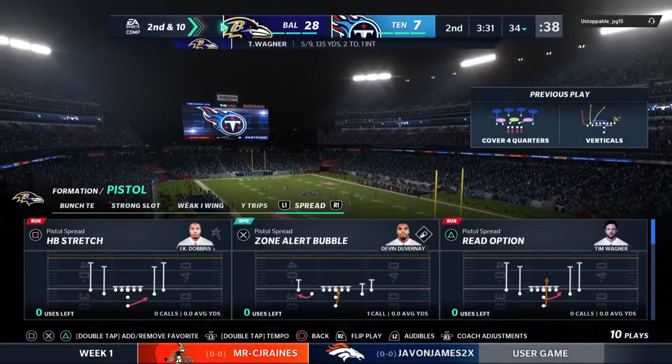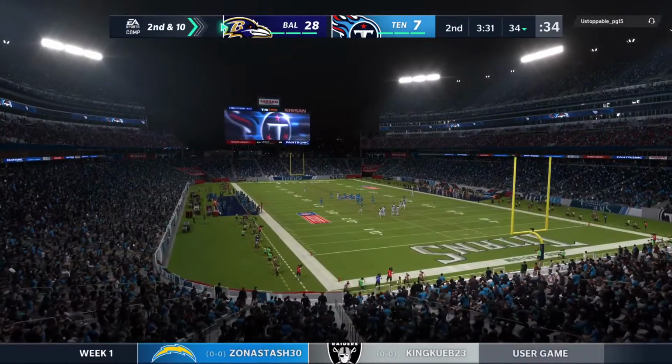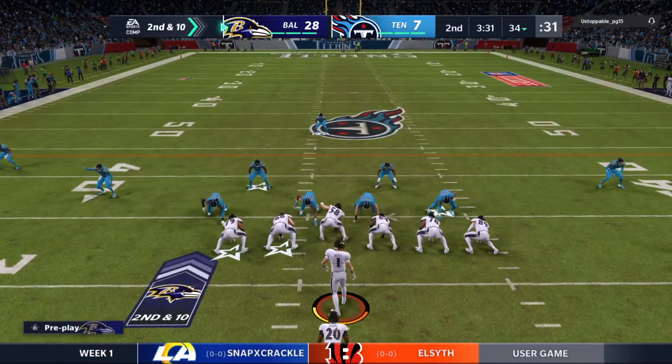What they have to be careful of is not having a letdown. It was really easy last time. They can't expect that going forward. Yeah, we'll see if it's that easy here. So after the incompletion on first, now second and 10.